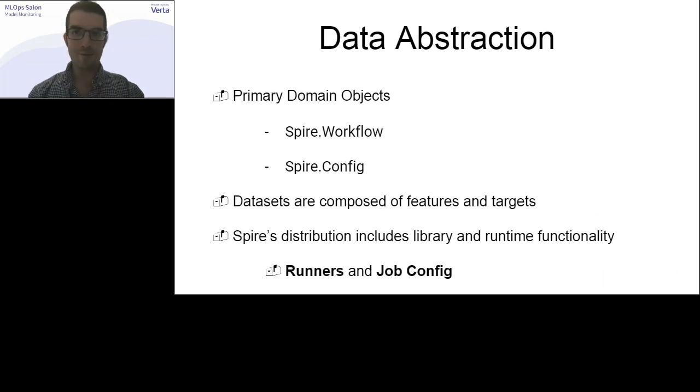Now, I've talked quite a bit about this data abstraction. So what exactly is this? While certain ETLs and other extract transform load processes in Spire or pertaining to Spire are written in Scala, much of the core code base is written in Python. So these are Python classes or Python domain objects that we use to standardize, serialize, normalize our data.